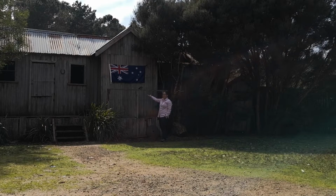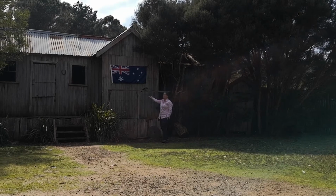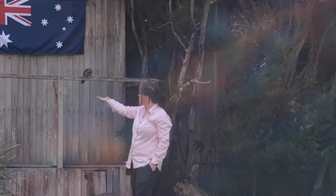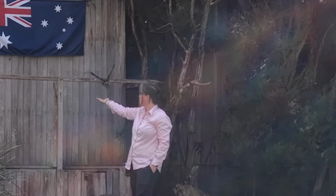Now, it's quite odd because this is a little female. She should be creating her little nest. Whether she's done that and come out for a free feed. Come on. Don't be shy. You do it every day. Good girl.